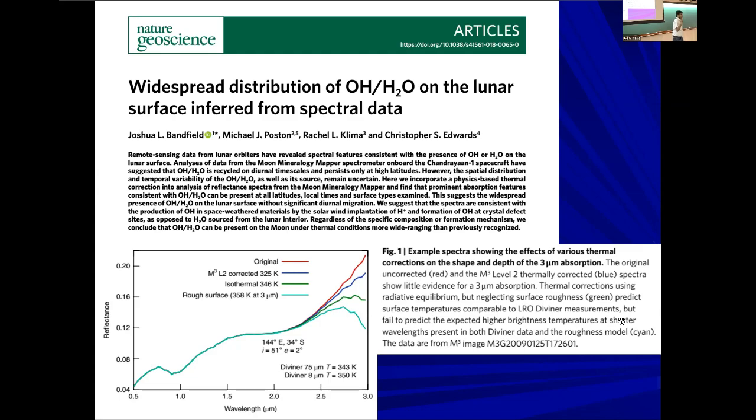Not only that, they also tried to quantify, and they have seen that irrespective of latitude, longitude, and also the time of the day, these OH and H2O features around the 3 micrometer region don't change. Whereas with M-Cube as well as VIMS data, Jessica Sunshine and team have seen in the case of Deep Impact that there is a diurnal variability as well as a latitudinal dependence, and also a dependence of the water retention as a function of the surface composition.